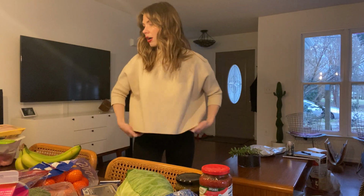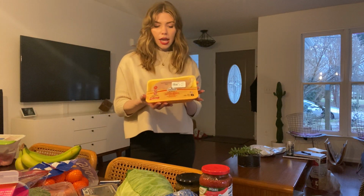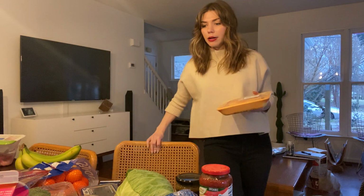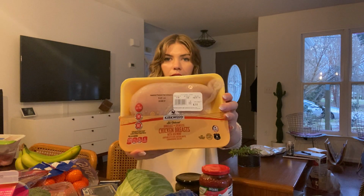So starting off for some proteins, we got chicken breast. We are making a soup this week. I think it's like a chicken soup. So we just got plain chicken from Aldi. And then we're also making a spaghetti because I had spaghetti noodles, so I was just trying to use up what we already had.